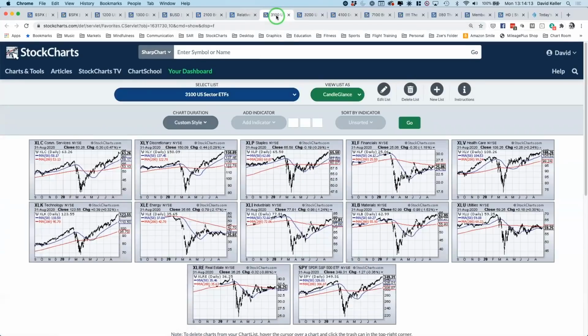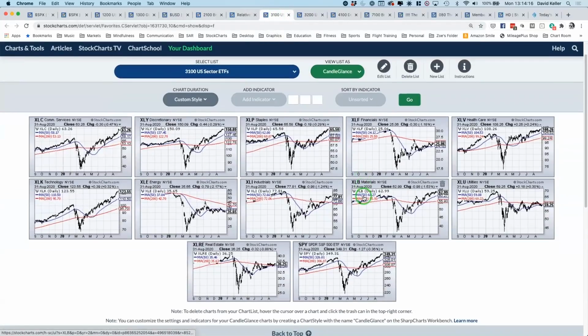Let's zoom out a bit and look at the 11 S&P sectors using the candle glance function. And again, just some broad takeaways as I was reviewing these in preparing for the show today. I think you can bucket these based on certain patterns, right? There are the up and to the right, long and strong, things are good. And again, not based on a relative perspective, but just based on the price patterns.